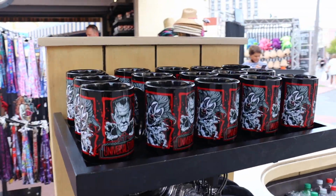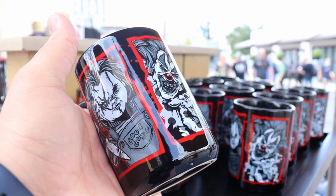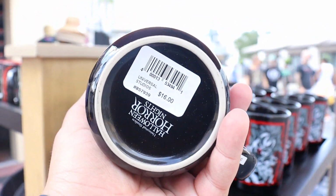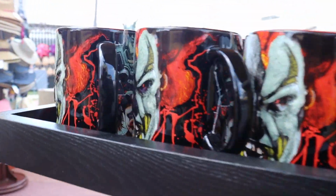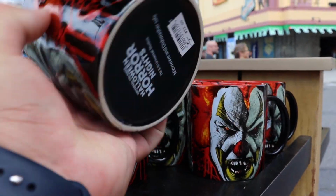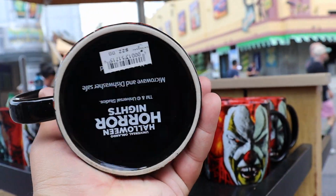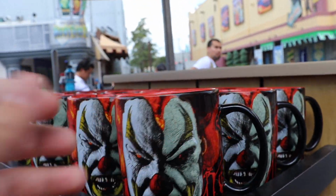Let's go look at some of these. These mugs, for example, are a fairly new design, and it costs $16. Not bad. This mug right here is probably my favorite mug they've dropped in a while. It's pretty cool. It's got Jack's face, the icons on the backside, and it's $22 for this mug. I love the design on it. It's pretty cool.